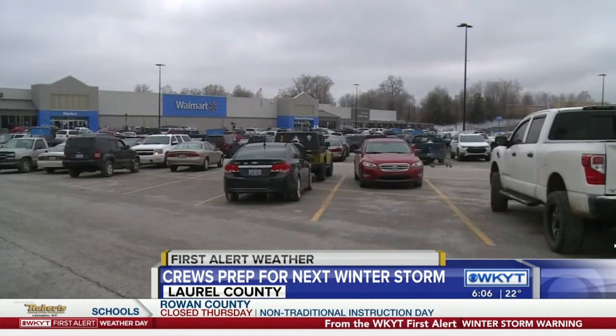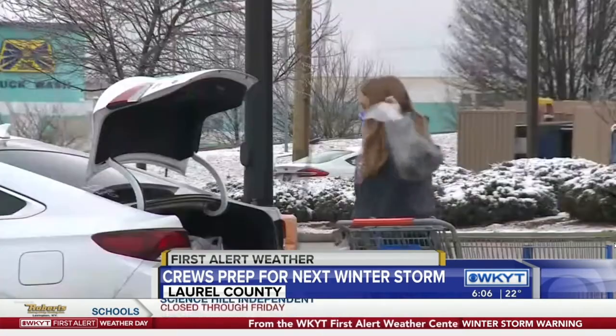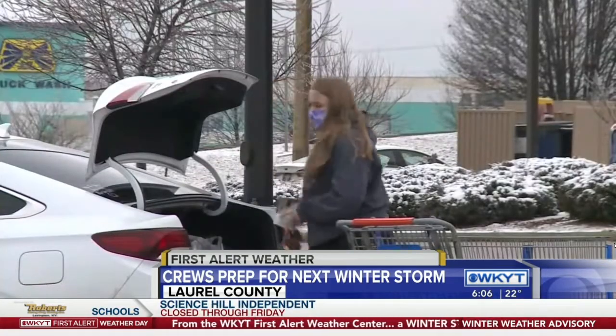Earlier today, I talked to people stocking up at the Corbin Walmart, some who went without power for quite some time. We lost power for about 8 hours the other night. But what was that like? We did well. We have a propane heater that we had got, and so we ran that for most of the night.